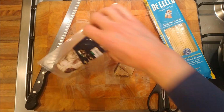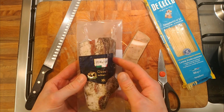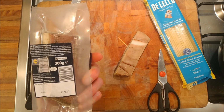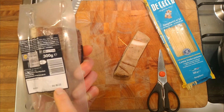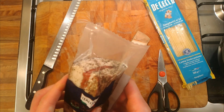But I was in the supermarket, and this is Lidl, and they were selling guanciale. I thought, well, I can't miss this opportunity to buy some guanciale. Although, keep refrigerated, best before 31st of the 10th 23. So that's three months out of date, isn't it? Should have checked that before we started.